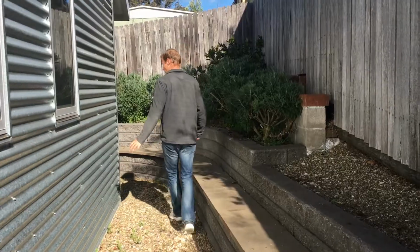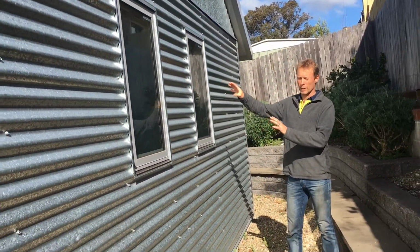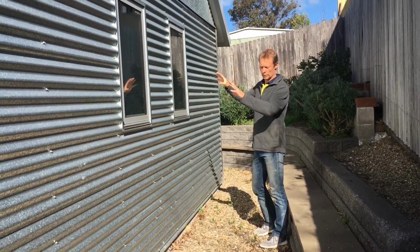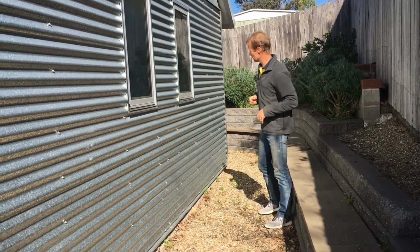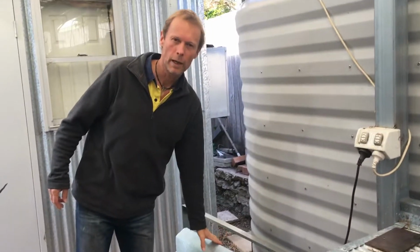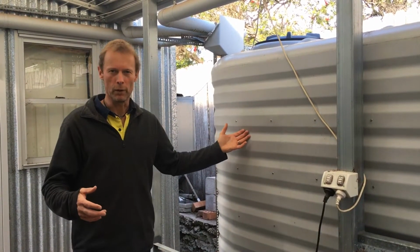So we're on the west side of the house now, and you can see here that there's only very small windows on the west side. So the majority of the glass is on the north side of the building. But the small west windows is to reduce the heat gain in the summer and heat loss in the winter time. And we have a 5,000 litre water tank. We have a pump and an automatic switching device here. So whenever there's rainwater in the tank, we run the whole house off rainwater.